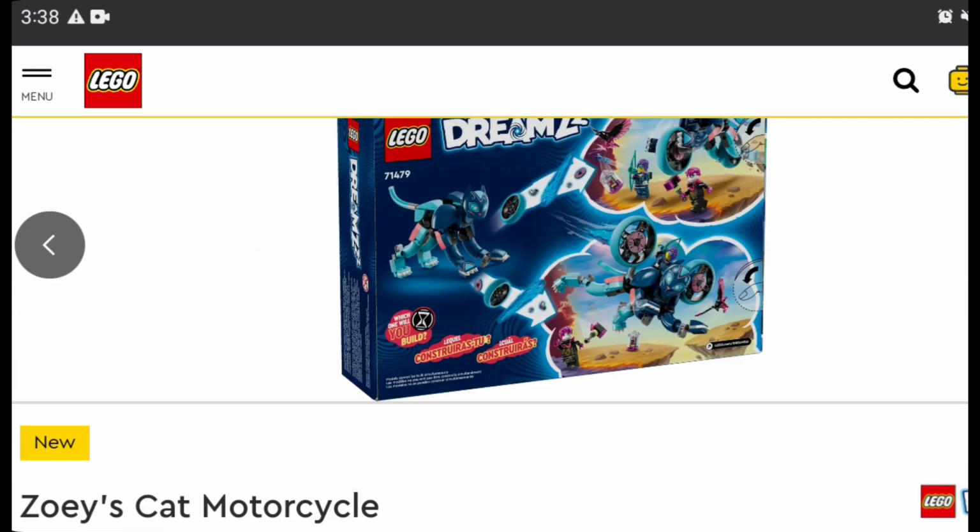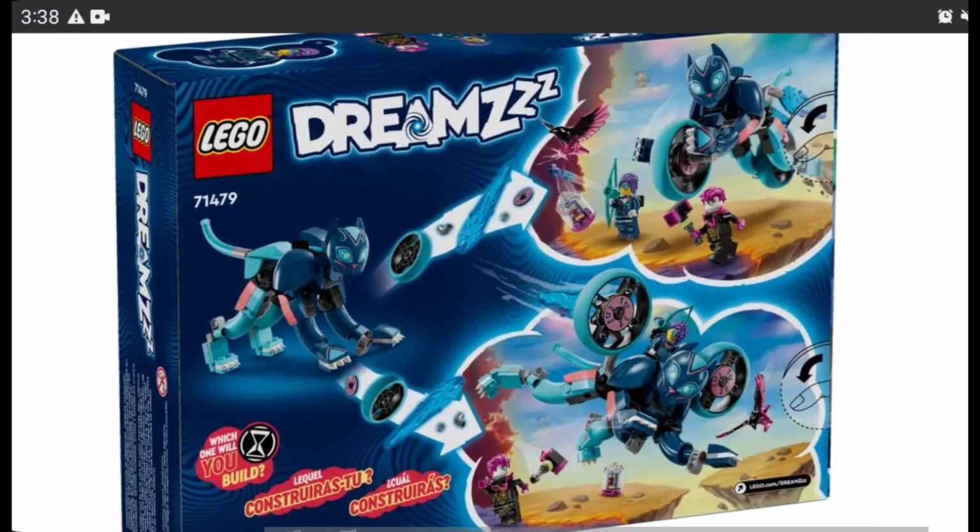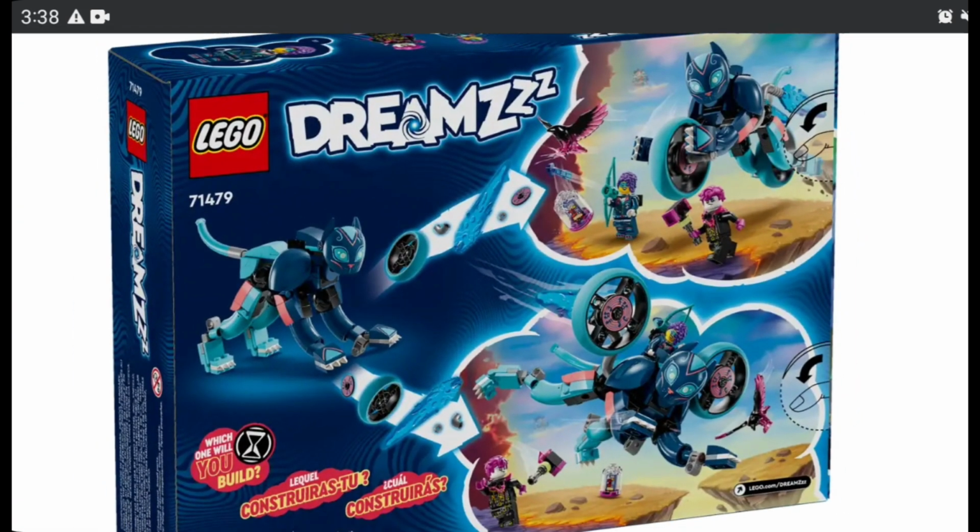I don't know. This set doesn't look awful. It doesn't. I don't really think I like it, but it doesn't really look bad either. I do really like the colors on it.